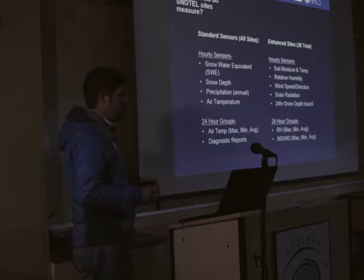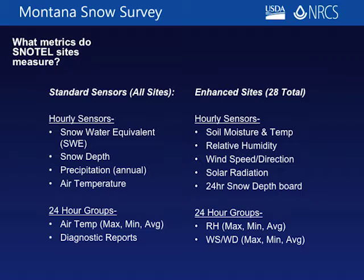So what are our common sensors? All of our sites have snow water equivalent, SWE, I'll just call it that, snow depth, precipitation, air temperature, and our 24-hour groups are air temp max, min, and average, then some diagnostic reports that we put out for ourselves so we can tell how our system's performing. It's kind of a health check for us.